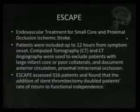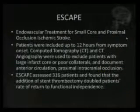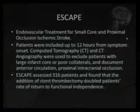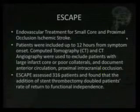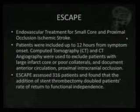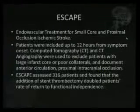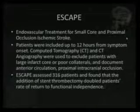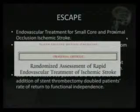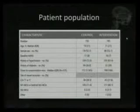SCAPE trial, endovascular treatment, small core and proximal occlusion. Patients were included up to 12 hours of symptoms, but they had a CT, CTA angiography, CT perfusion. They assessed patients on core size, collaterals, and they documented anterior circulation and proximal intracranial occlusions. They assessed 316 patients and also came up with the same results. This is also in the New England Journal of Medicine. I think these last two are in the February issue.